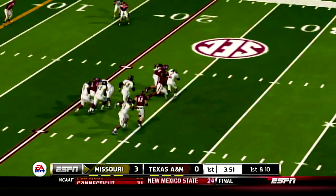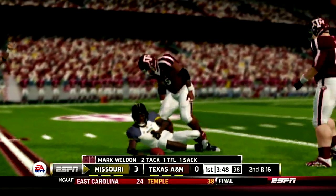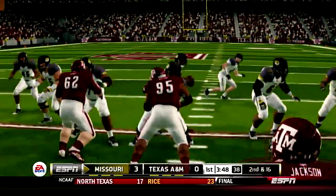He's got to throw it in a hurry. And he's going to come up with a sack. You can't take sacks like that as a quarterback. You just can't. If you can't find a receiver, get out of the pocket and throw the ball away.